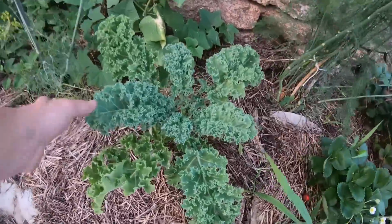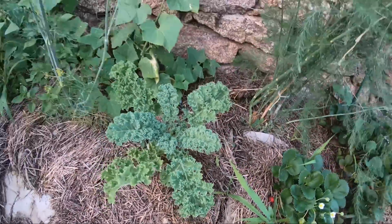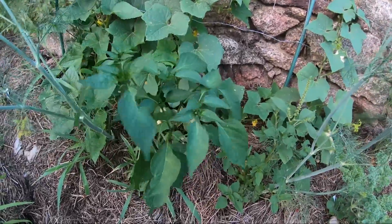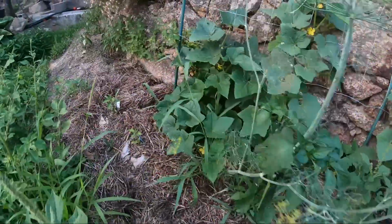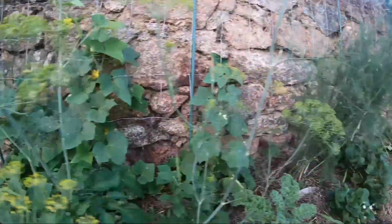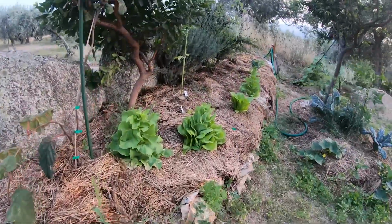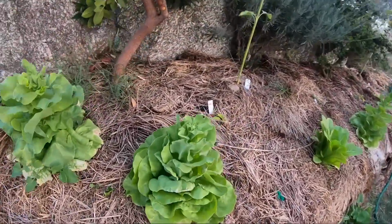Often the kale is one of the first things that gets super saggy when it doesn't have any water. This chili plant has exploded without any water for 2 days. Yeah, everything looks really surprisingly good. I knew I should have picked some lettuces before I left. I guess they're bolting now.